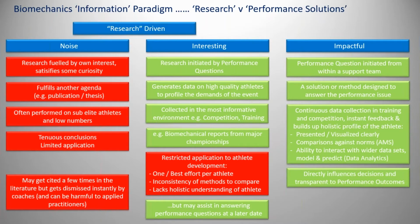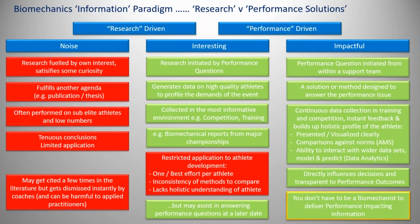And this is the difference really between research-driven information and performance-driven information. And I go as far as to say that there are some excellent practitioners out there who use biomechanical information and do impact performance, and they would not regard themselves as biomechanists at all. So that just gives you an overview of my current thoughts on how information is being used for different purposes.